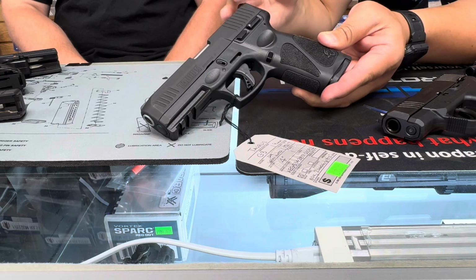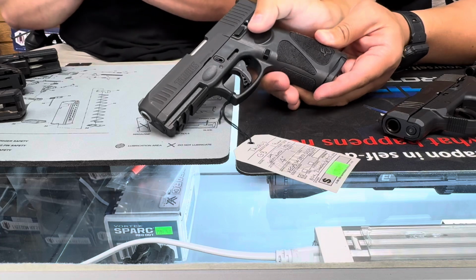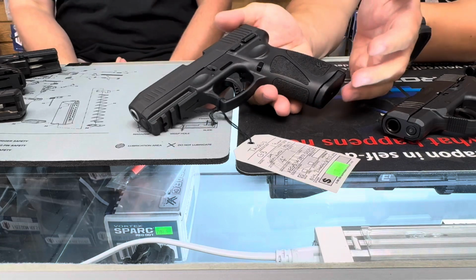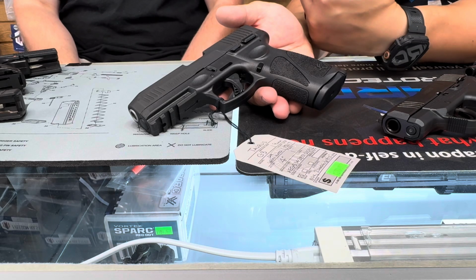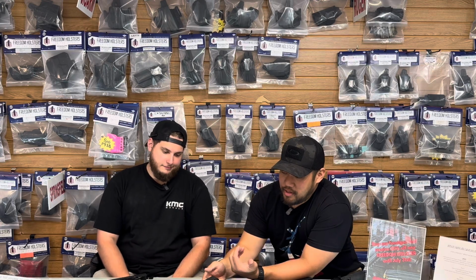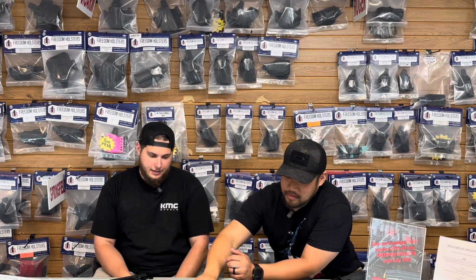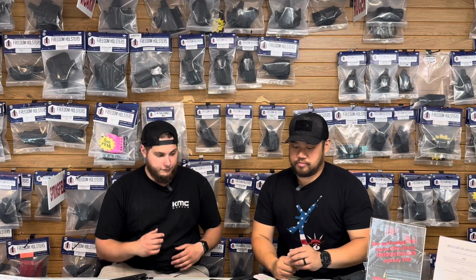But even for this price point, like he was saying, optic ready, threaded barrels, extended mags, this one even has a thumb safety. It's good stuff to think about if it's your first firearm. We wouldn't recommend a Taurus as your first one, but if that's your budget, then that's fine with us. I will never shy away from selling somebody a gun that they want. If that's your budget, that's your budget. We'll get you the gun, but always encouraging you to look at other options that are in your price range.